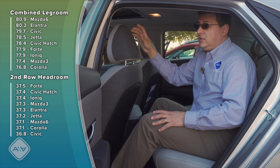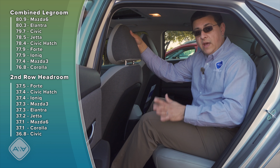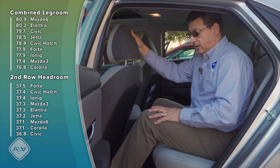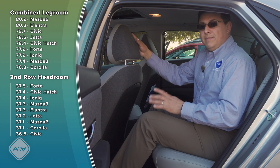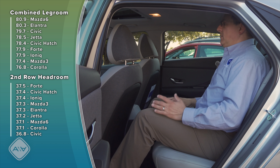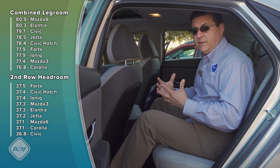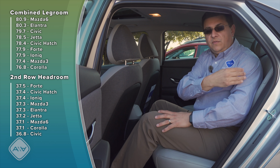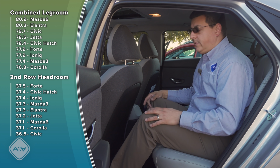Compared to the previous generation Elantra, the roofline was lowered about an inch, and the seats are about an inch closer to the ground, so headroom remains the same as the previous model. Headroom is still pretty generous back here. If I put my head all the way back to the headrest, my head is just barely touching the ceiling, but in a more natural sitting position, my hair is just barely brushing the ceiling. So as far as rear seat accommodations go, even though we have this swoopy profile and a sleeker roofline, this is still pretty accommodating. The big change, however, is in legroom.